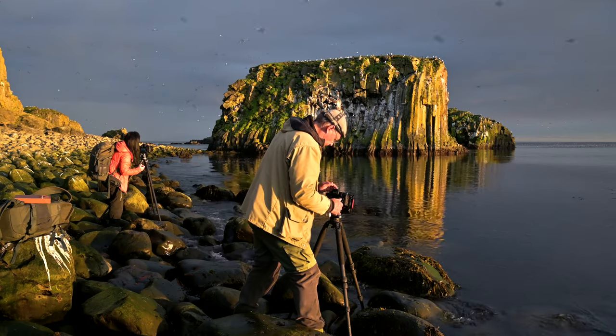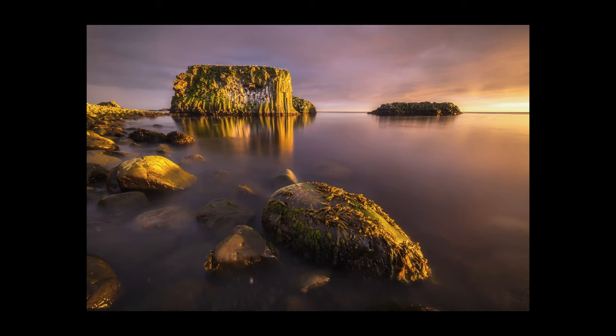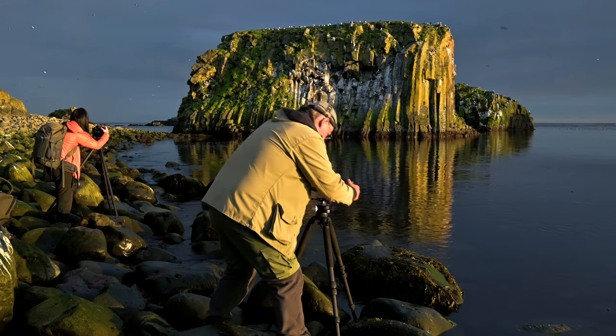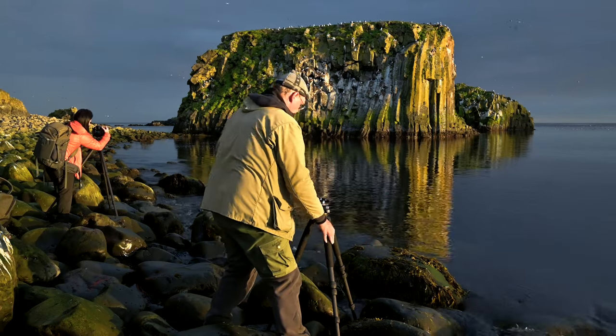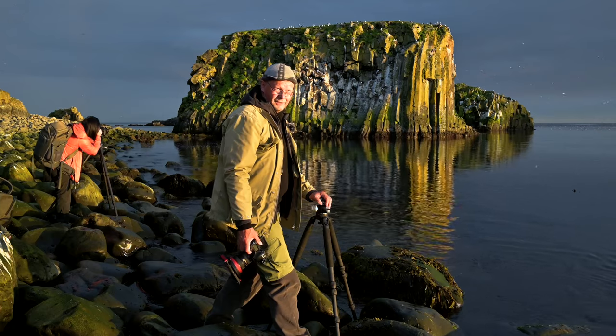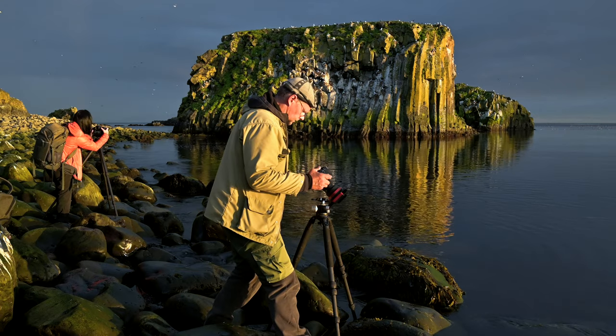I would like to get the rock in the foreground, the green rock in the foreground. I would like to get it a little bit more to the right because the composition lacks something on the right side. So let's see what I can do. I think it's not going to work. Why? Because this is a big rock and it's taking up too much space in the image. I want the rocks to be the center of attention, and this is taking the attention away.